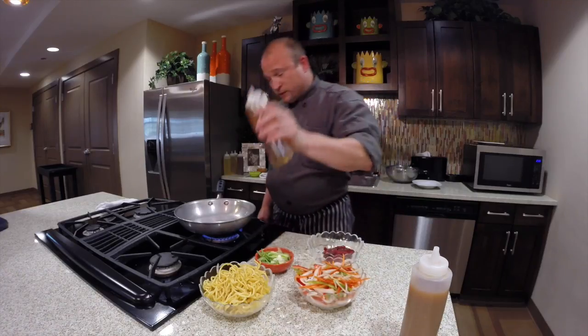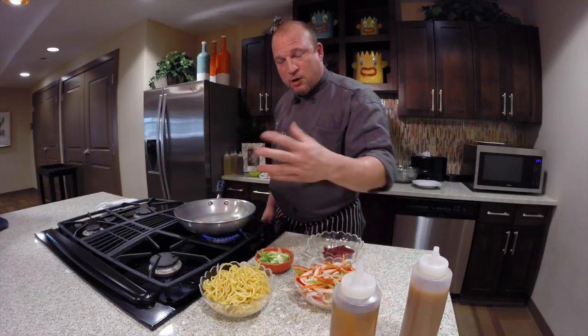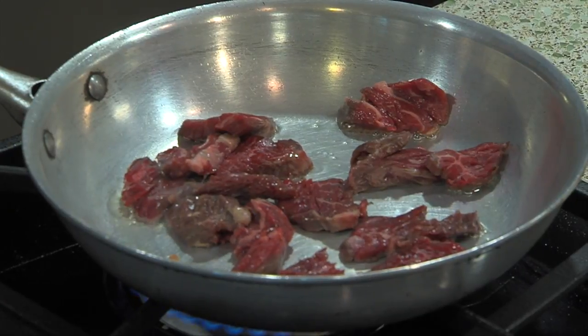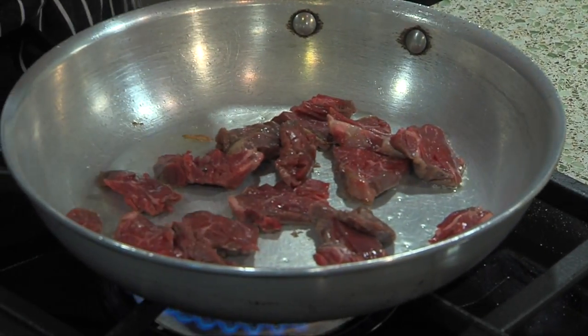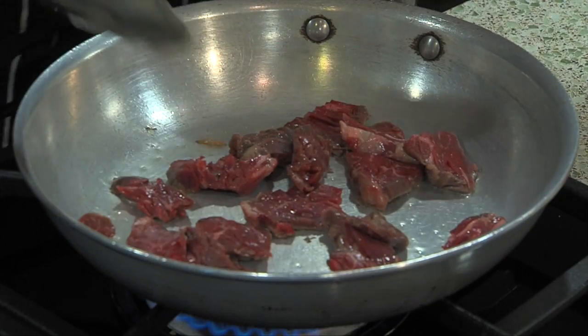We're gonna hit the pan with a little sesame oil. You don't want too much, you don't want to be overpowering with the sesame oil, you want to have a good balance of flavors. Just let it cook. Next we'll add a good handful of the yakisoba noodles. We want this to cook together.